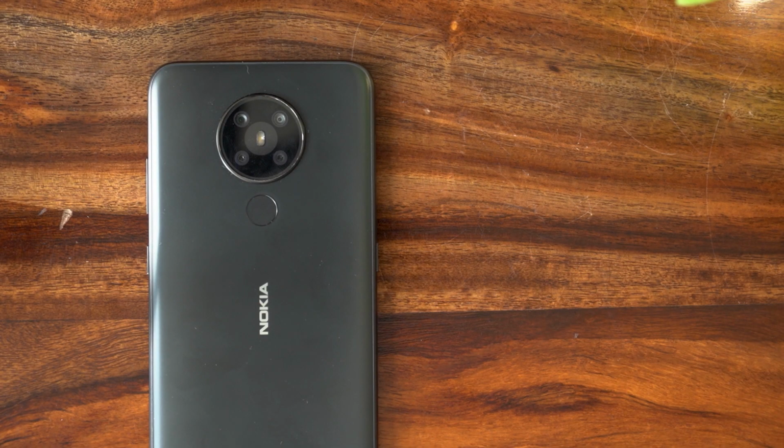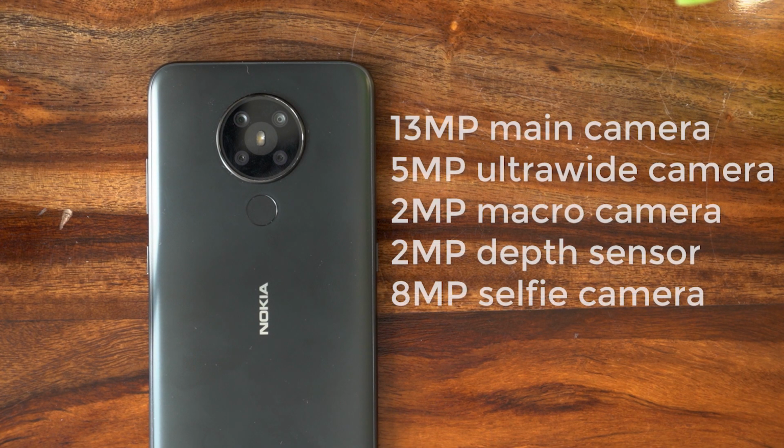Now the Nokia 5.3 comes with a quad camera stack on the rear. This stack includes a 13MP primary camera, 5MP ultra-wide shooter, 2MP macro camera, and finally a 2MP depth sensor. There's also an 8MP selfie camera. After using it, I can clearly tell that in the quad camera stack, there are 2 cameras too many. And Nokia could have very well benefited by improving the software algorithm instead of bloating the hardware spec sheet.